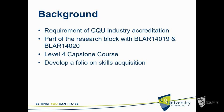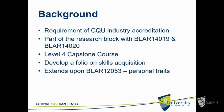They've been almost subconsciously acquired when you're in an office or workplace environment, by watching more senior people, understanding and copying them sometimes to a degree, and from feedback they would have given you. It extends on 12053, the personal traits that we try to develop.